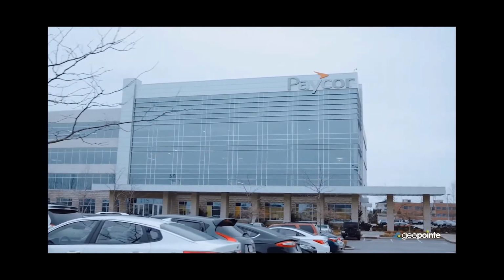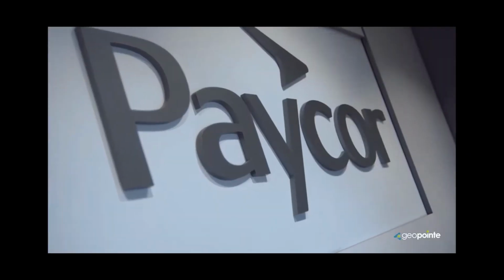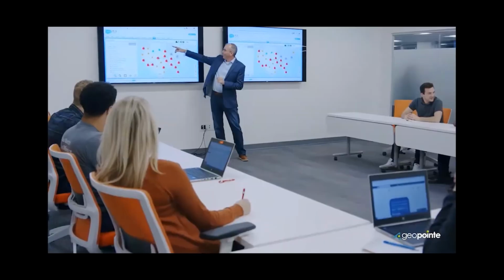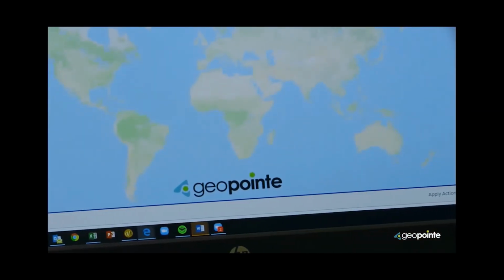Paycor provides payroll and HR software to small and medium businesses. We have over 40,000 clients in a variety of industries, and from recruiting and onboarding to benefits and payroll, our clients want to make an impact in their organization, and we help them do that. We're a fast-growing company, and we have plans to grow even faster, and to accomplish that, it's critical that we are always focused on improving sales productivity, and GeoPoint helps us do just that.